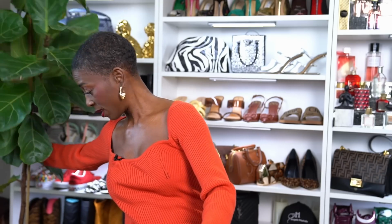You know, this is my fiddle fig, and it's real. And I saw something that said you're supposed to shake it to make it stronger. But yeah, this is real. Now, I get all of my plants from wherever, but most of them I get from Lowe's or Home Depot. I'll get the pots from Lowe's or Home Depot. I get the soil and I'll put plants together in a big pot.